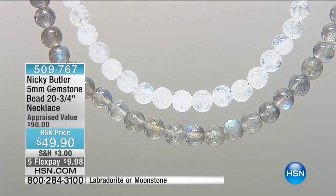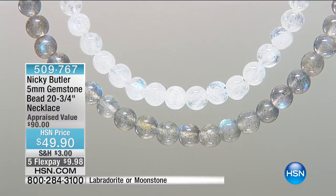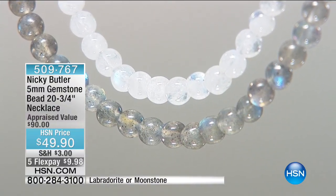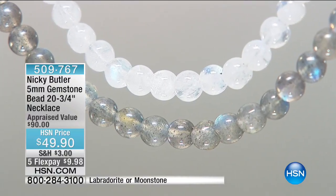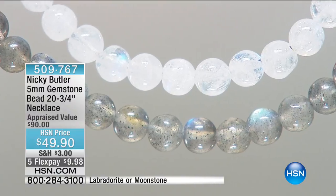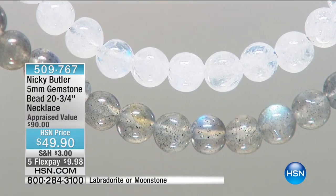I love it. Yeah, it has that labradorescence. It glows from within. It looks like it's lit up. It looks like you've plugged it in somewhere. It does look like you plugged it in. It's amazing. That's nature. Beautiful, beautiful, match calibrated, finest quality stones.